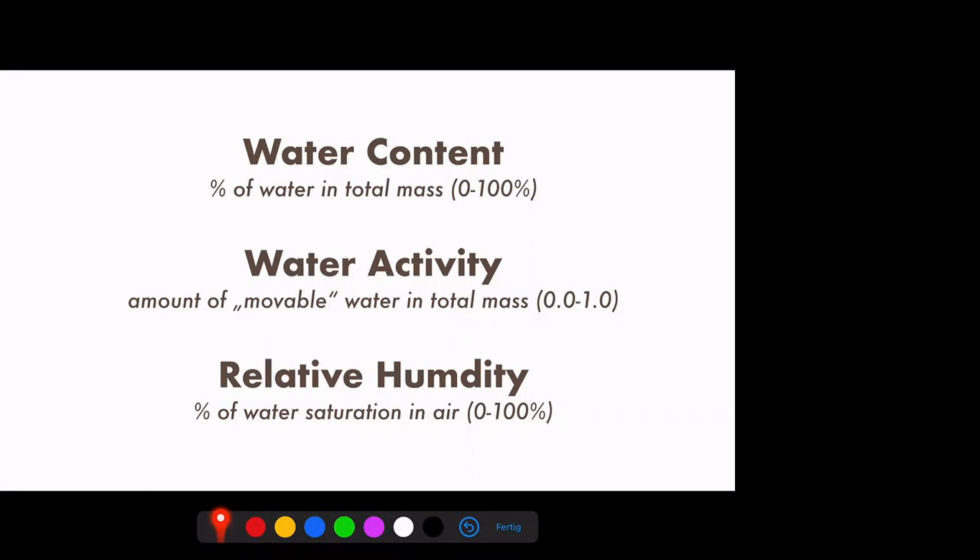The second level is what is called water activity. And as you can see, it has the word activity in it, so it means there must be two types of water, right? There's active water and passive water. And that's the case. We have water that's bound in the cell structure and just basically stays there, and we have active water that's movable. That's water that would evaporate first, and that's also the water that's available for biochemical reactions.